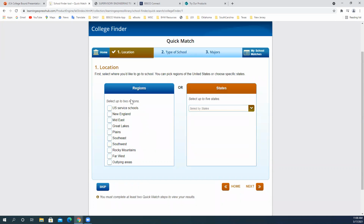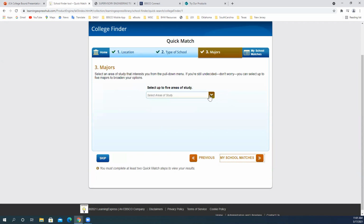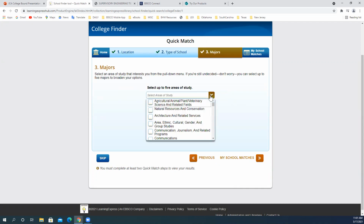And then I can select up to 2 regions. So let's say I'm looking for a job in the Southeast, and maybe I'm also looking for a job in the Southwest. Or I can select up to 5 states. Then I'll go ahead and click the next button. And it asks me what type of school, a 2-year college or a 4-year. I'll select a 4-year. Then I'll click next. And then I can select up to 5 areas of study.